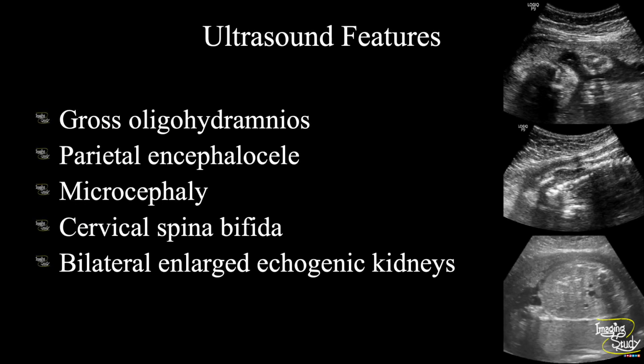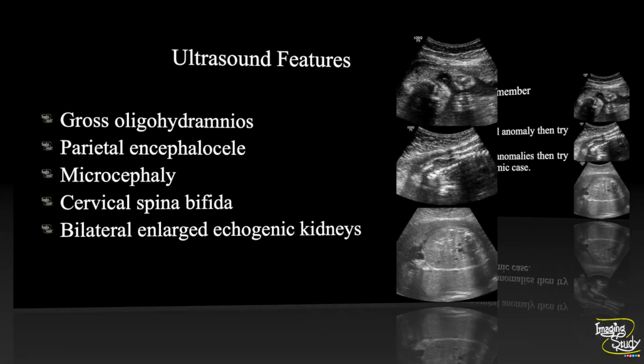So in summary, there was oligohydramnios. We have seen parietal encephalocele, which is also causing microcephaly. There was cervical spina bifida and bilateral enlarged echogenic dysplastic kidneys. In combination of these features, we suspect it as a case of Meckel-Gruber syndrome. We tried to exclude polydactyly in this case, but it was very difficult to exclude preaxial or postaxial polydactyly in this type of oligohydramnios case.